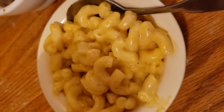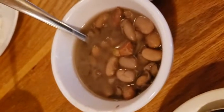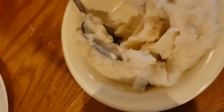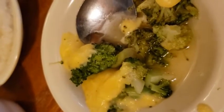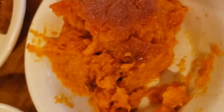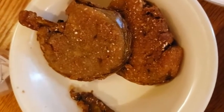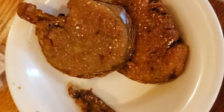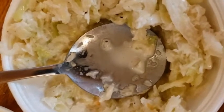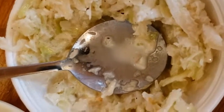So there's a macaroni and cheese, and the soup beans, which are actually pinto beans, real mashed potatoes. We had broccoli with the cheese sauce, and I thought the cheese sauce was a little salty myself. This is a carrot souffle. It's actually really good. Fried green tomatoes in a cornmeal batter, kind of. They're good. The coleslaw was, how was the coleslaw? It's okay.